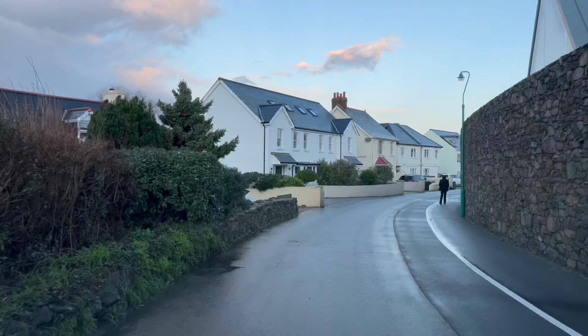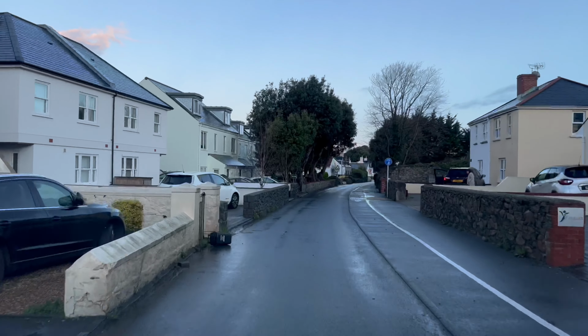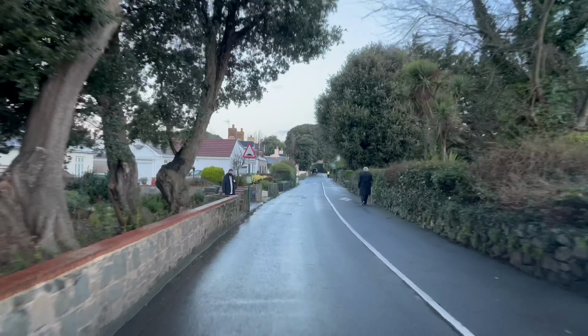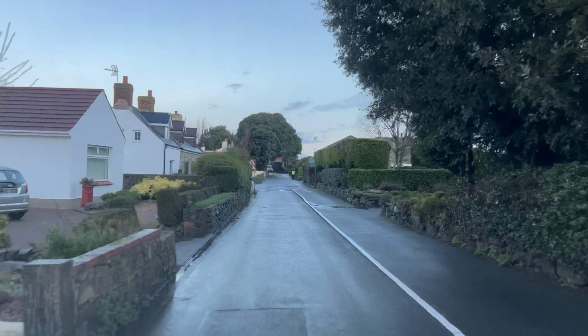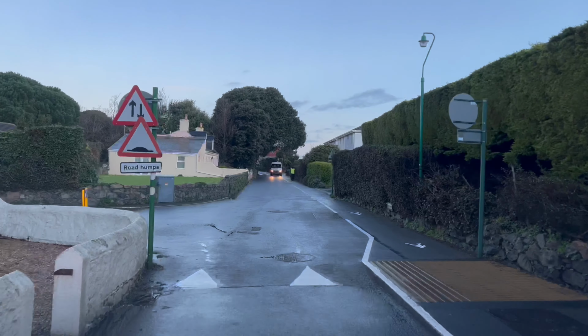Over the speed bumps. Nice little houses on the left here. And of course this takes us to Oatlands Village. Let me know if you've ever visited Oatlands Village. It's like a tourist attraction. It's basically a minute down the road. Getting over the speed bumps, and we're getting a bit of traffic. Around Oatlands there is a little bit of traffic.